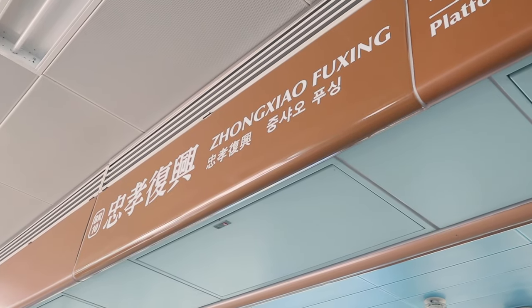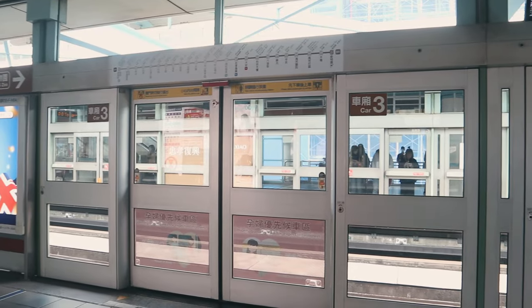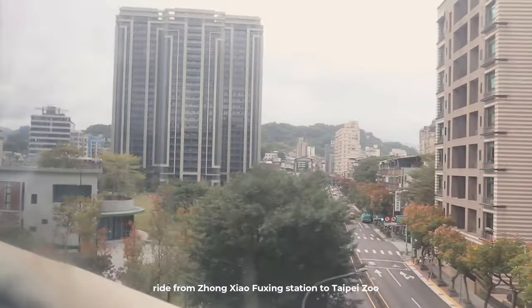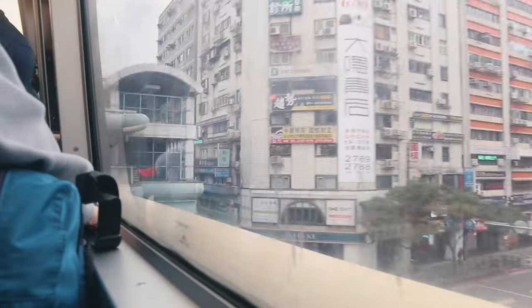We're now at Zhongshan Fuxing, going to Taipei Zoo Station. Super dali lang talaga to get around here. Ganda yung station na to, maliwanag. Nasa ibabaw siya. Medyo mahaba yung lalakbay natin. Thankfully, nakaupo kami kasi nakakapagod tumayo. Ayan na.